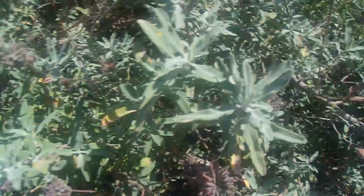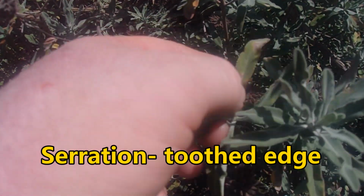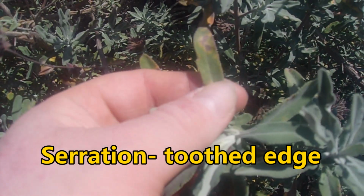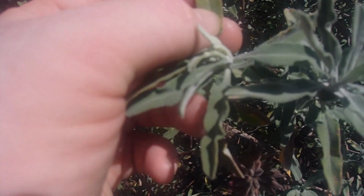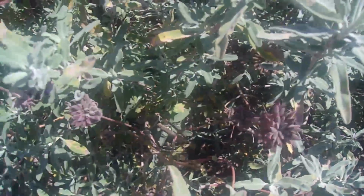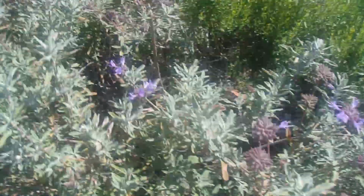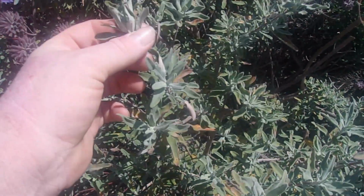So you'll notice another thing about the leaves, there's some slight serration on the edge of them. It's hard to tell. You have to really look closely at them. But they have slightly toothed edges, and again a slightly bumpy, warty texture underneath the soft, velvety fuzz. And you'll notice the upper leaves are smaller.